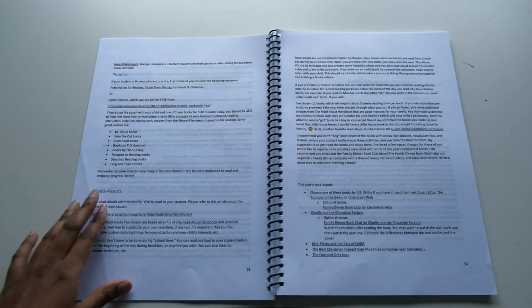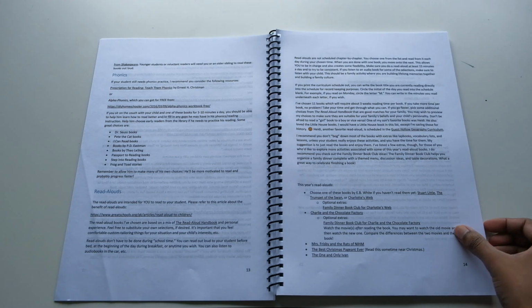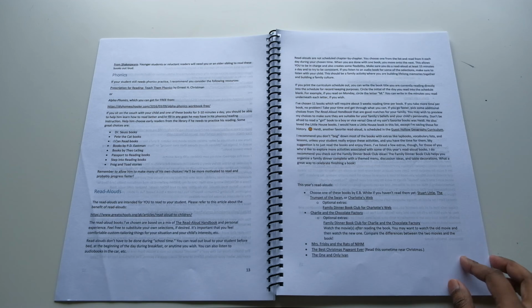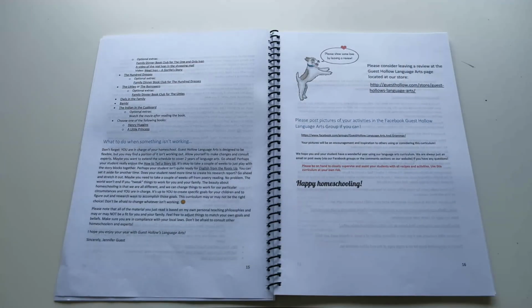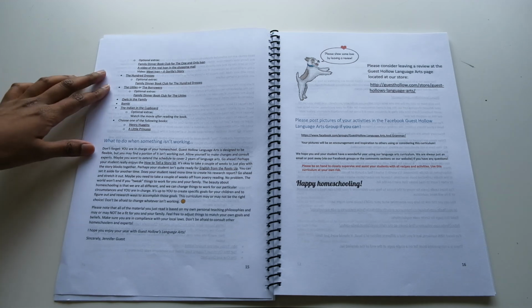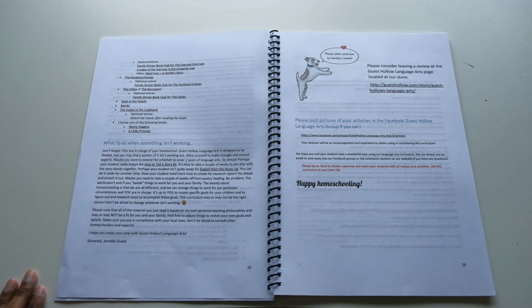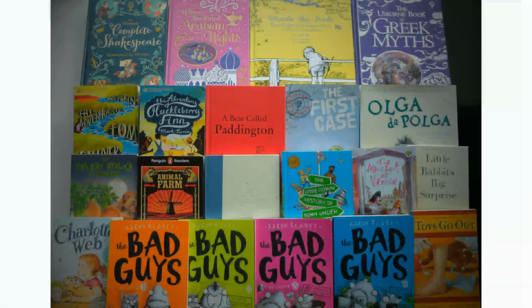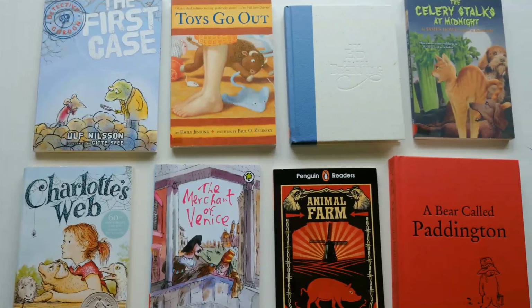They have also recommended specific read-alouds, and there is quite a lot to choose from. We won't be reading all of these books because I want to include books that my kids are currently leaning towards and subjects that align with their particular interests. I don't have all of the books that we're planning on reading for the next few months, but these are some of the ones that I do have right now. So we have Animal Farm, The Merchant of Venice, and a few others.